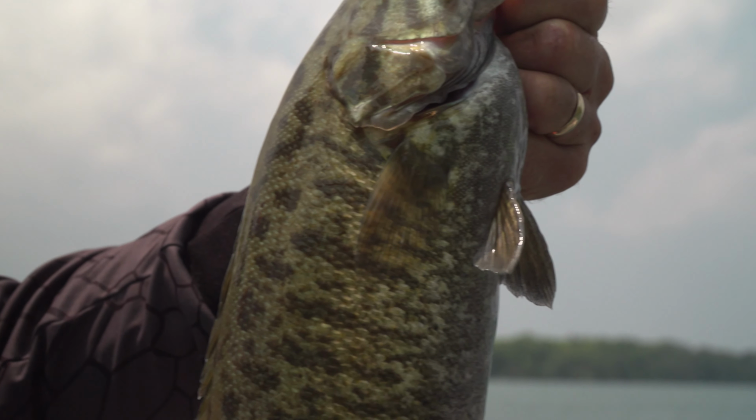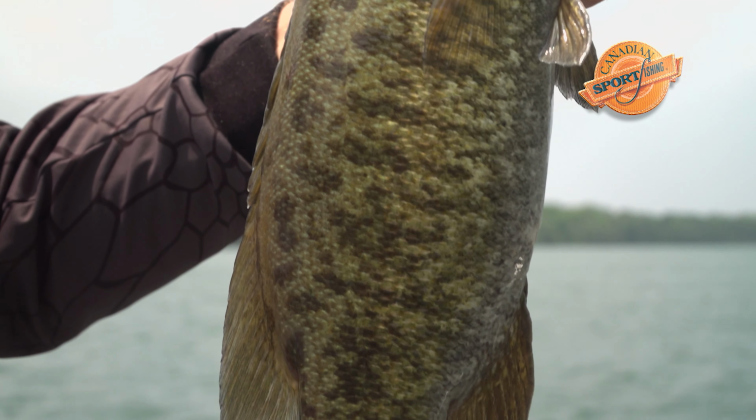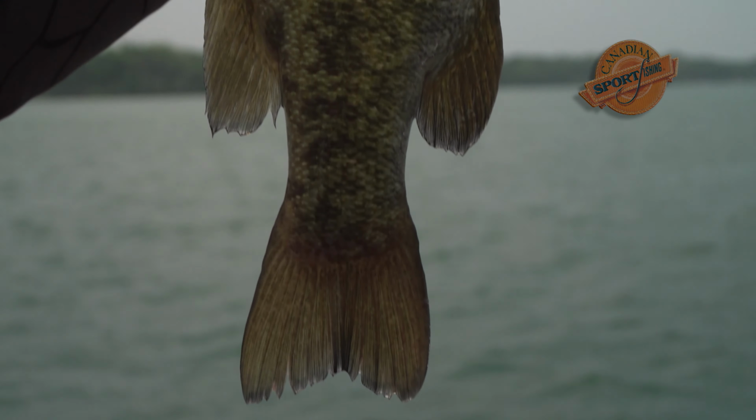Look at those nice stripes. He's like a tiger. Gorgeous smallmouth, look at him with that sun on him. Beautiful fish.